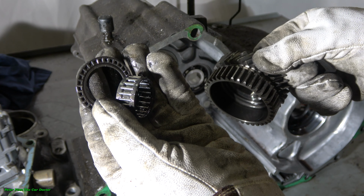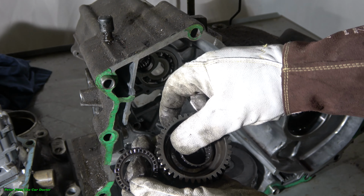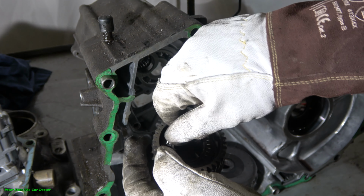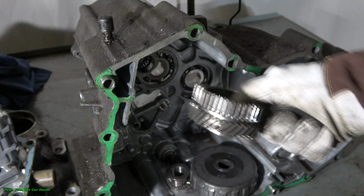it is important to remember this: install this the same way back. And this is Honda's, maybe this automatic transmission's, weak point, that there are too many of these small bearings.